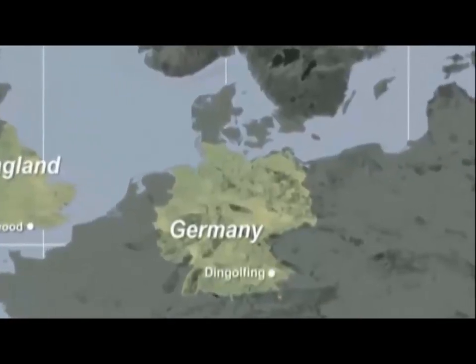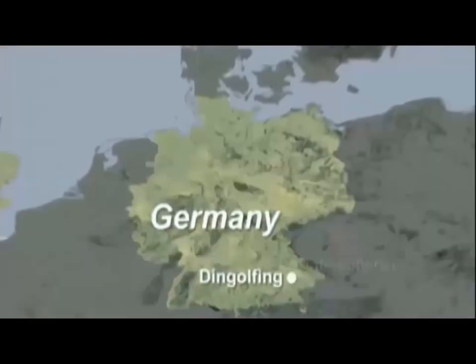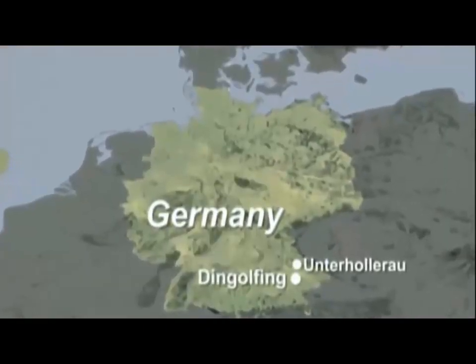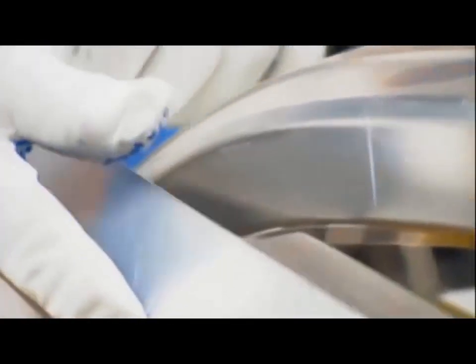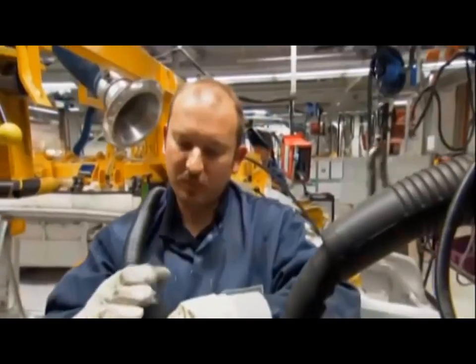In Dingolfing, Germany, the Phantom's aluminum and steel body gets a corrosion protection treatment. But every Phantom gets its start in Unterhallerau, Germany. Here, over 200 sections of extruded aluminum and 300 alloy parts are melded and welded to form the car's super strong space frame and body.